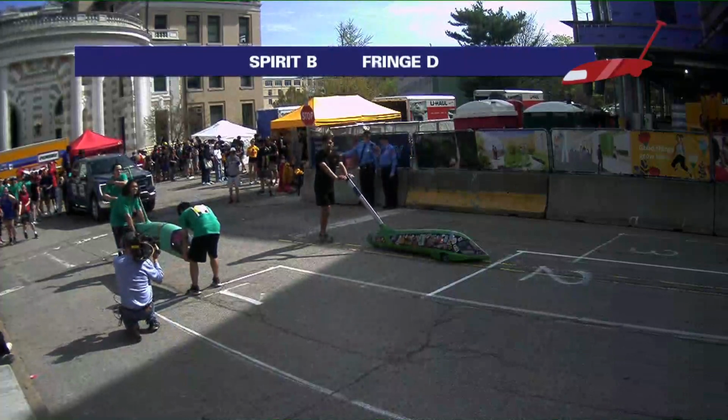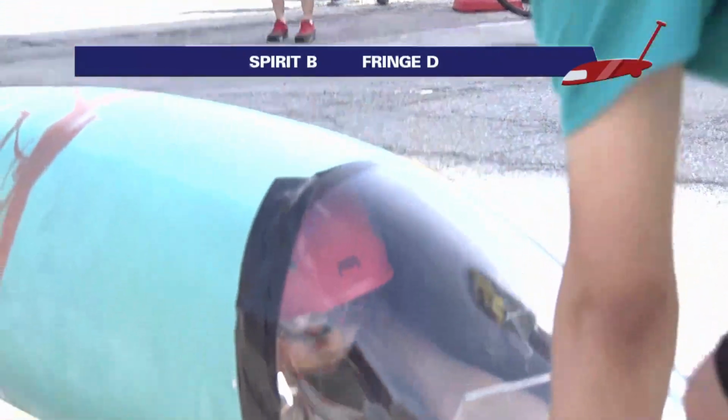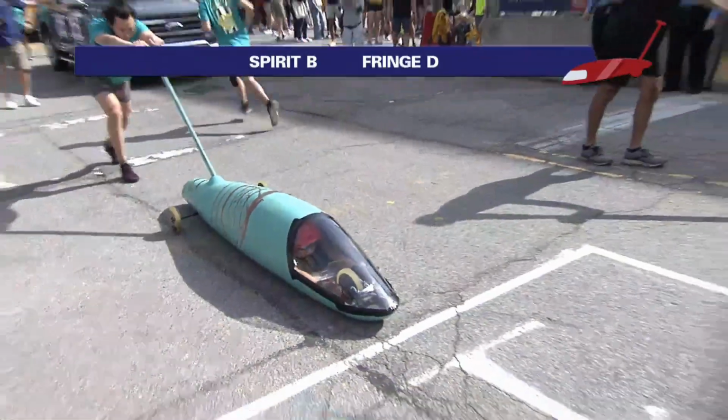So I would expect this to be just a notch off their 18. I believe that, and I believe that is Zook this year. Oh, and there's a nice shot of the driver in Zook.